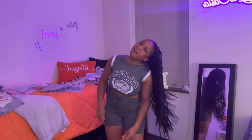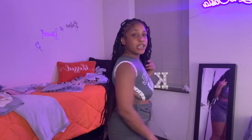Y'all, this shirt is too small. What in the world? It was really cute too, y'all. Yes, I'm gonna have to give it away to somebody.